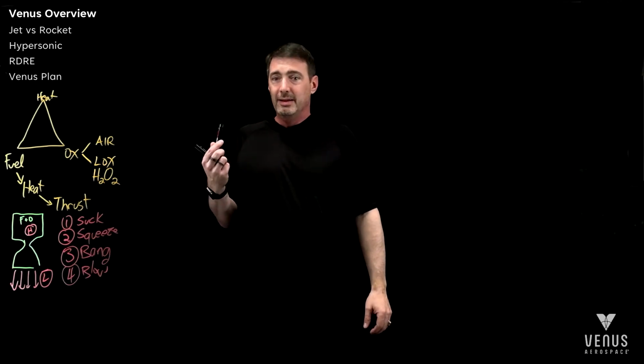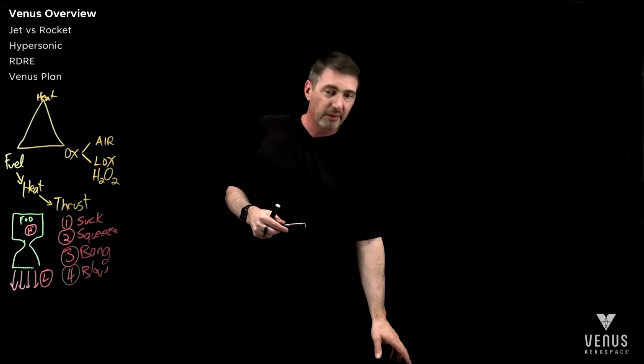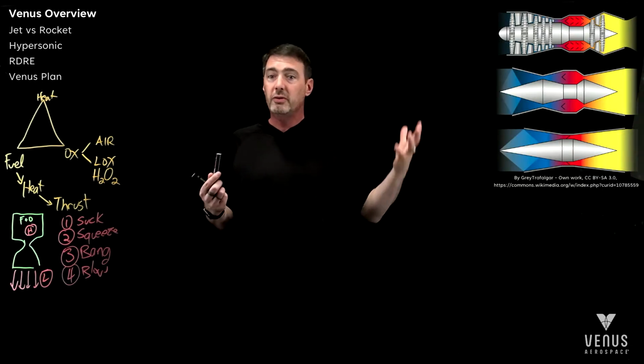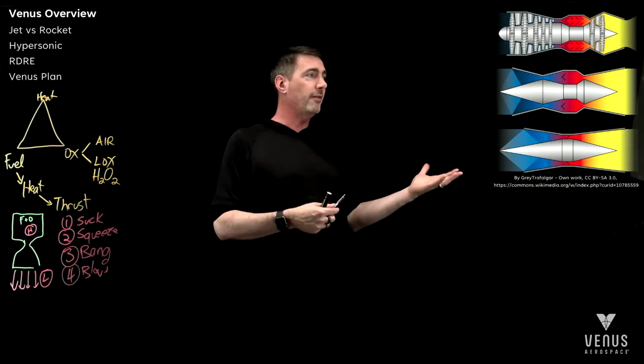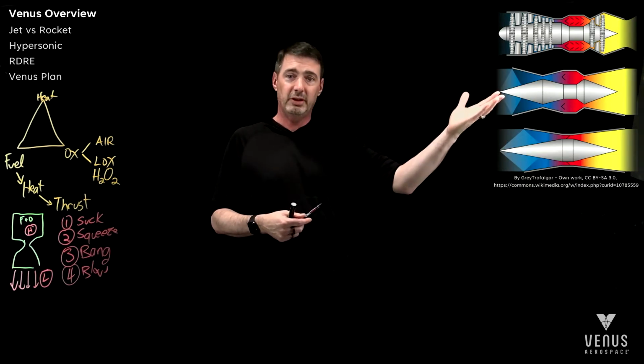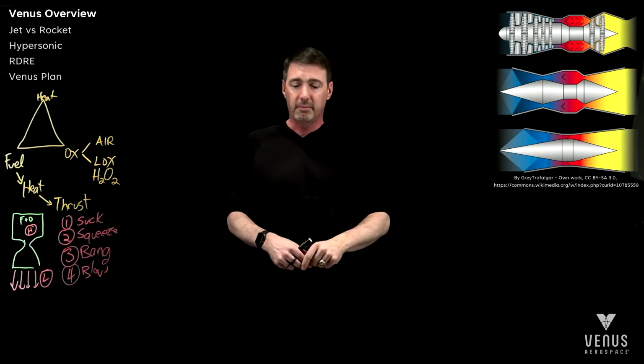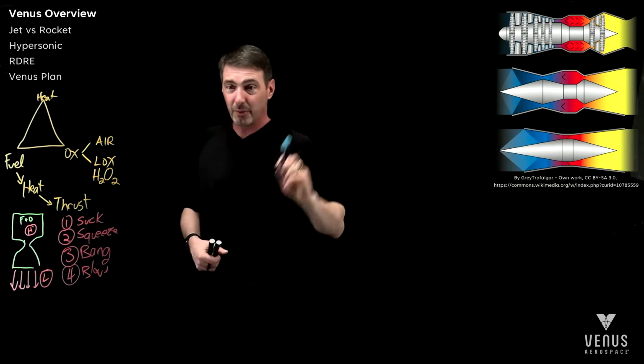So to talk about how you might do this cheaply, let's first go into jet engines and how you would do this at different regimes of flight. I've got a graphic up here: this is a jet engine, this is a ramjet, and this is a scramjet. A little bit back to the suck, squeeze, bang, blow, but at first I need to correct this one on the top.